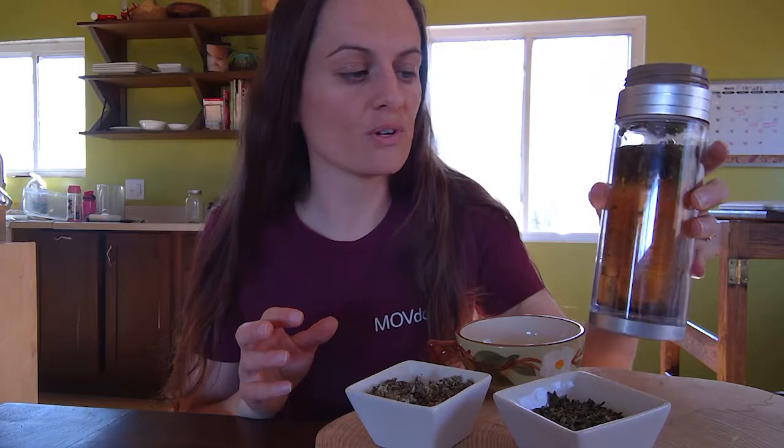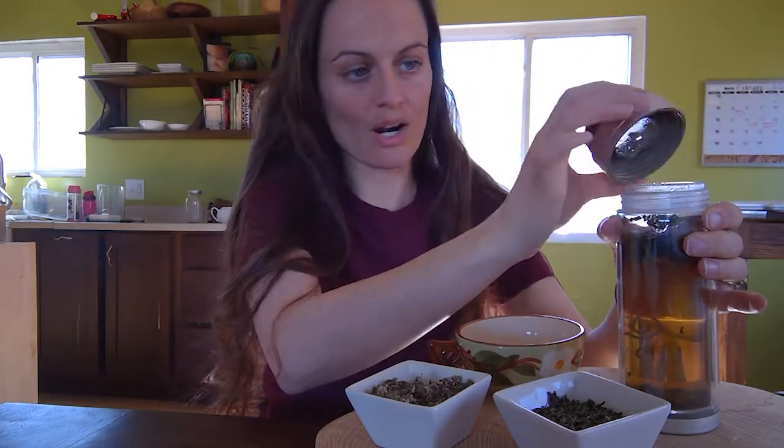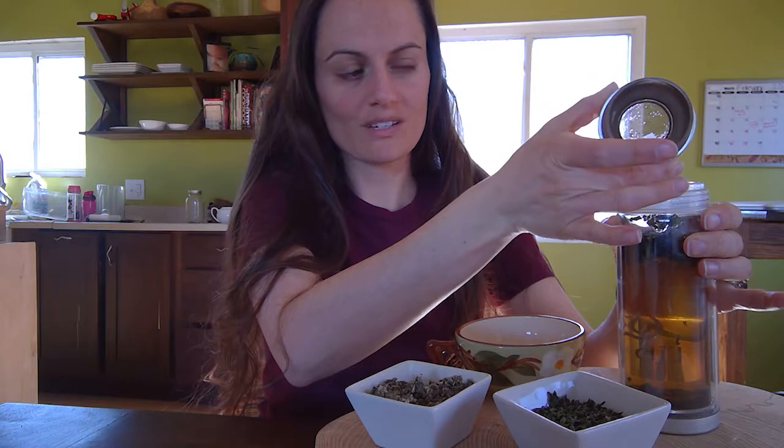And then you're going to put about a teaspoon of that blend in an infusion glass or a tea infuser ball, whatever you have available to you. These are wonderful infusion glasses. They keep your tea warm for maybe about an hour or so. There's glass on the inside so they don't leach chemicals from plastic. And then they come with this little handy strainer that screws on.